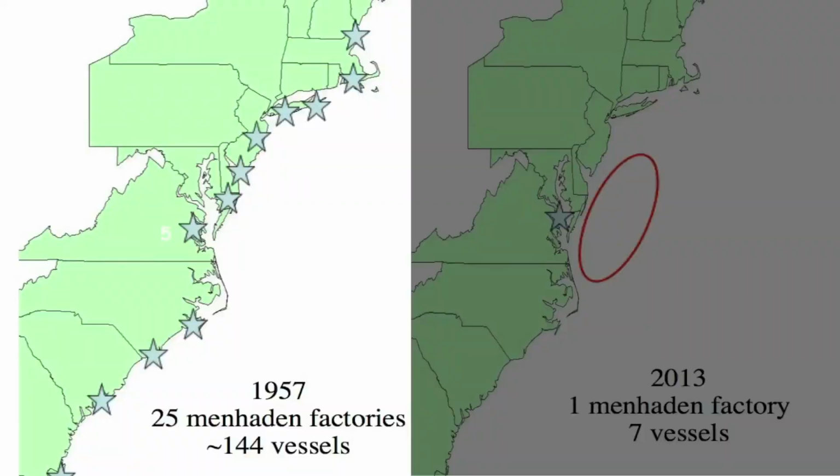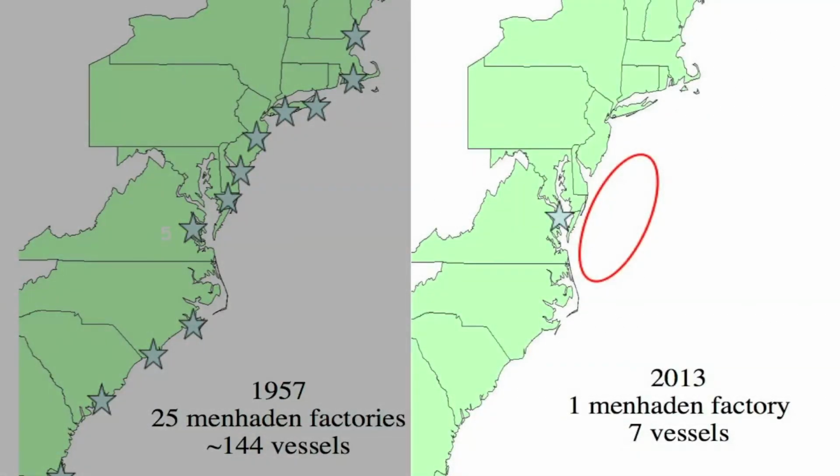How long has Omega Protein been here at this plant? There's been a continuous menhaden reduction plant here on this site since 1878. 1878. And it started out as Haney? As Haney Snow and Company, this industry had numerous small family-run operations back in the late 1800s and early 1900s. Throughout the years, as the industry became more mechanized, there's been an awful lot of industry consolidation to the point where we're now, this is the sole plant left on the Atlantic coast.